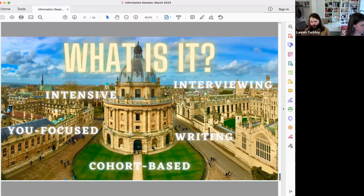You will be going through rounds of mock interviews with your peers, with alumni, with professors, with Lauren and I, to help you present your case in a compelling, off-the-cuff, convincing, extemporaneous way. Your writing will go through rounds and rounds of development until it is sharpened to an extremely fine point.